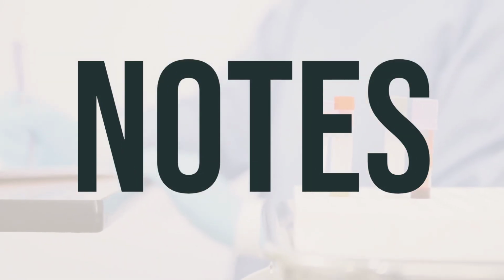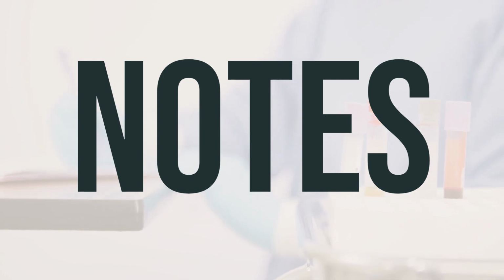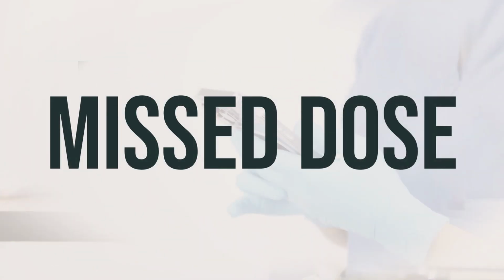Make sure to attend all of your scheduled medical appointments and checkups. It's important to have regular physical exams, which include pelvic exams and screenings for cervical cancer, such as Pap smears. If you have any questions, be sure to consult your doctor for more information.